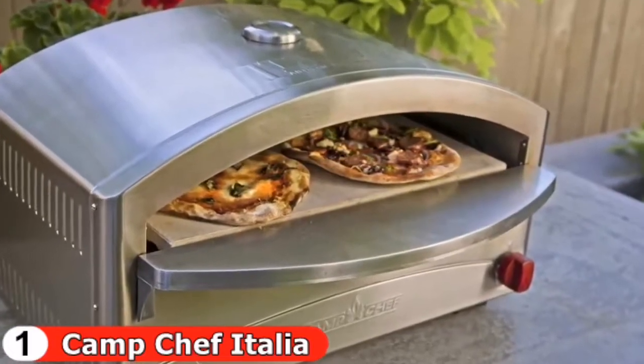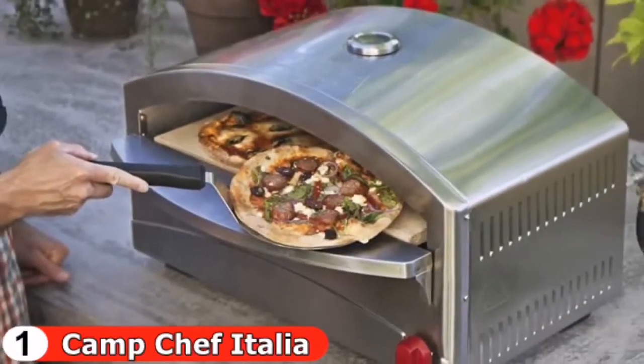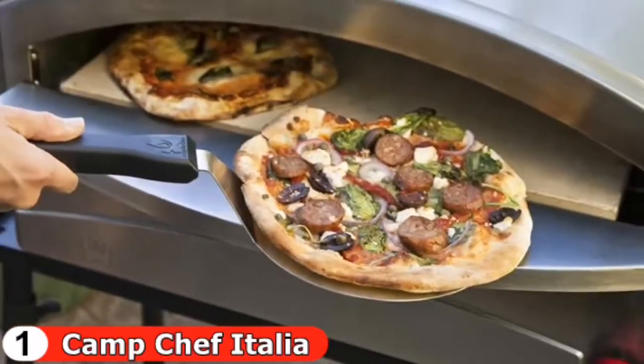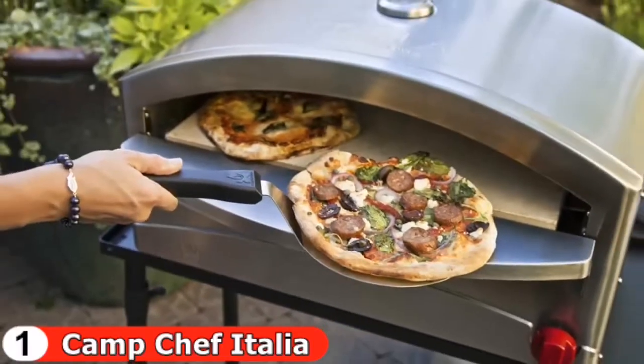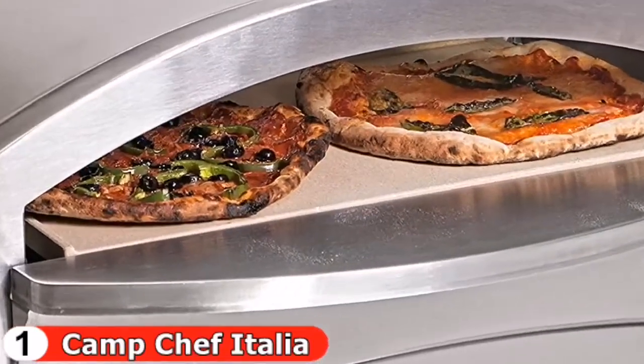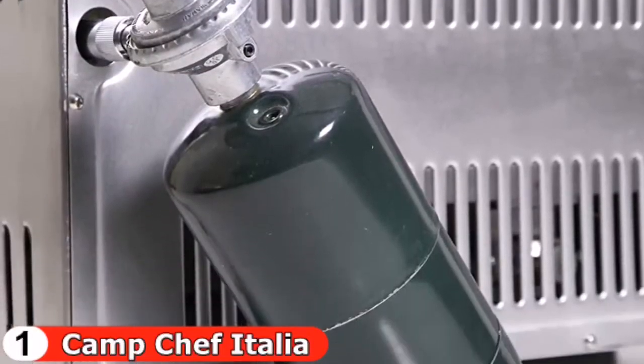Our tester baked 12-inch pizzas in less than 3 minutes. In fact, to avoid incinerating the pizza when opening a beverage, you may want to reduce the heat slightly from maximum. The built-in temperature gauge can be used to check the internal air temperature, and the ventilated door allows you to keep the hot air in or ventilate the oven if it becomes too hot.